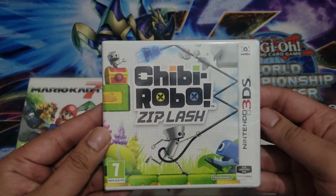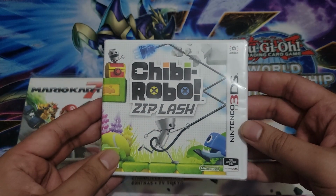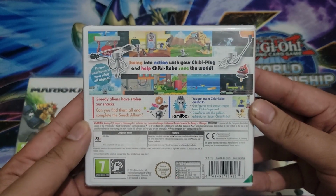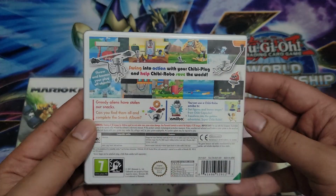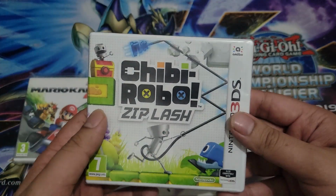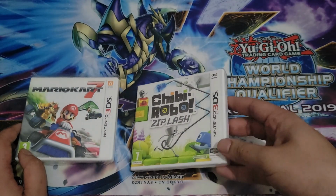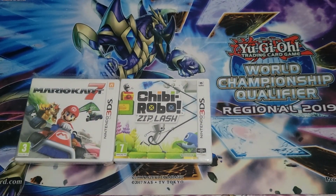Chibi Robo Ziplash. The retail giant that we have here, Take-A-Lot, had these on sale for a very low price. I understood they probably wanted to get rid of the inventory that they had. So I was able to pick this up almost next to nothing in this case, and just so that I could get the free shipping to go with my wife's order from the shop.